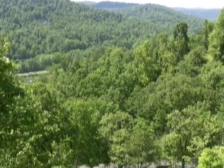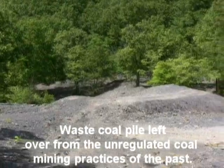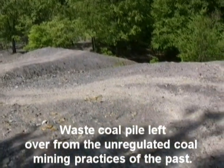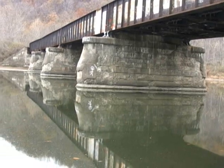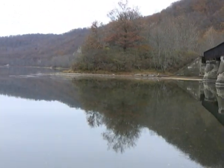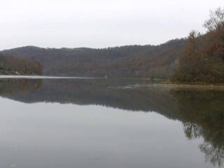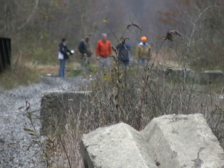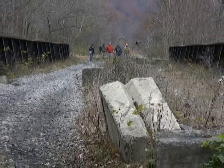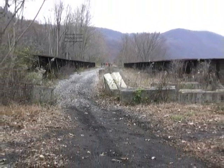Environmentally unsound, unregulated coal mining practices of the past have left our region with a legacy of polluted waters, scarred landscapes, and health and safety hazards. The decrease in productive, valuable land has in turn impacted our regional economy. However, the region's inherent wild beauty offers many recreational opportunities. Rail trail organizations have identified this potential and have been remarkably successful in converting abandoned mine lands, including rail lines, into recreational havens.